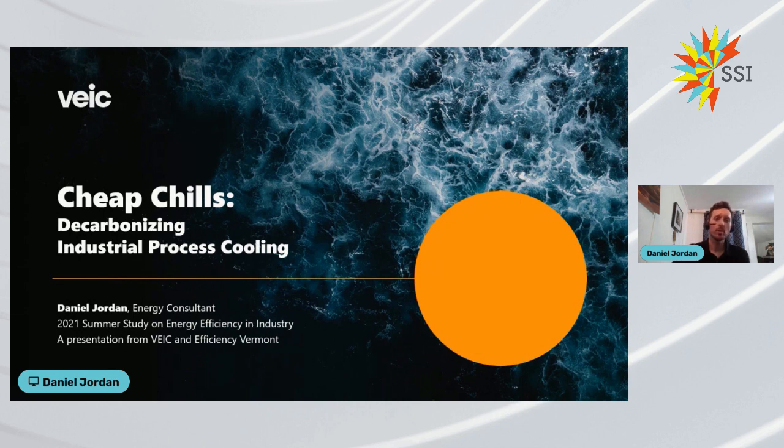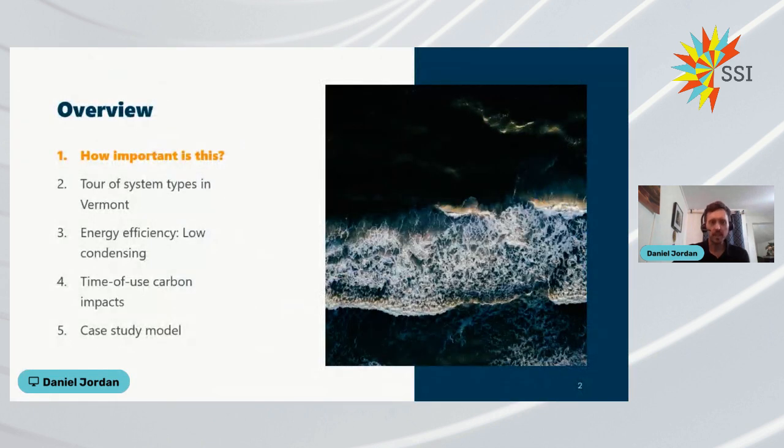So here's an overview of what I'll be talking about today. First off, how important is it, just to motivate us, like why am I looking at this? Then I'm gonna show some photos and give some descriptions of different system types for industrial process cooling, specifically in Vermont, where I work on the Efficiency Vermont contract for VEIC. It's been a great resource for me to see a lot of different system types.